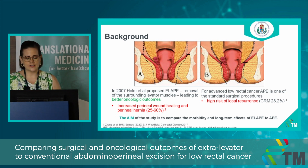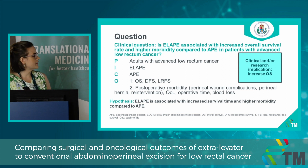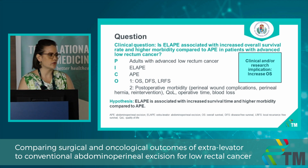Thus, the aim of our study is to compare the morbidity and long-term effects of ELAP to APE. We have the clinical question: is ELAP associated with increased overall survival rate and higher morbidity compared to APE in patients with advanced low rectal cancer?